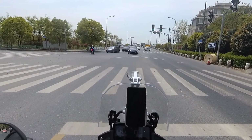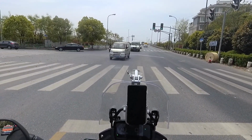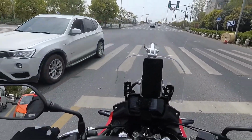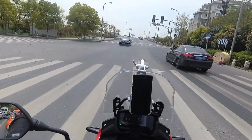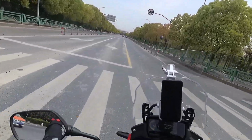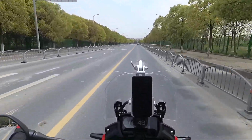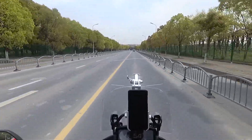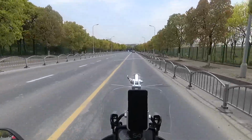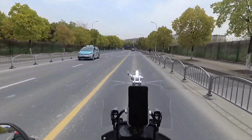Now, because you sit higher on the CB500X as opposed to normal street road bikes or race bikes, it helps to see the road ahead. You can see over traffic, see what is coming ahead of you, so you can make quick decisions. And when it comes to braking, it's pretty good as well. It's got decent brake calipers, which is a very reliable brand for sure.